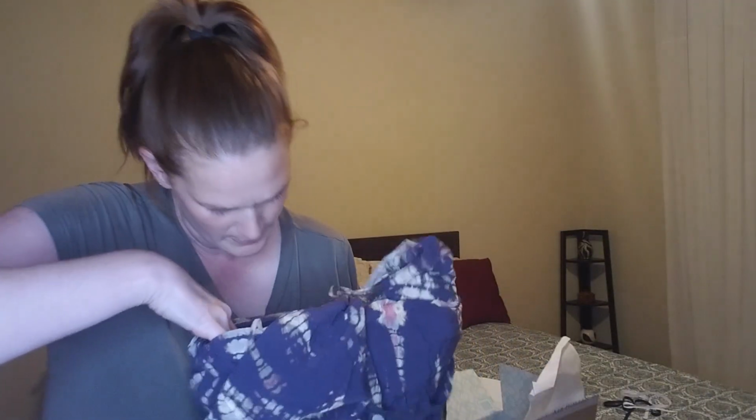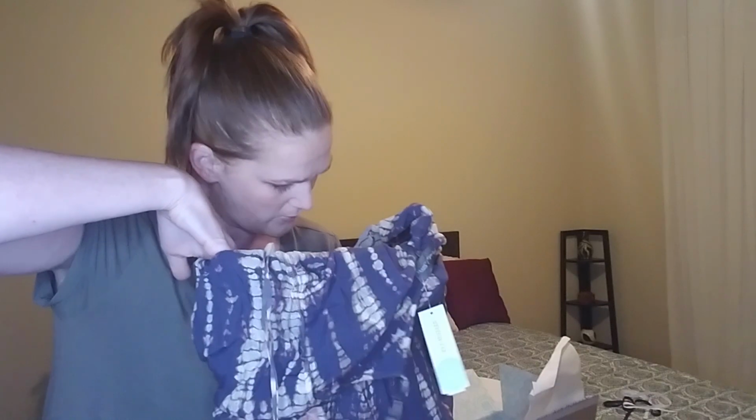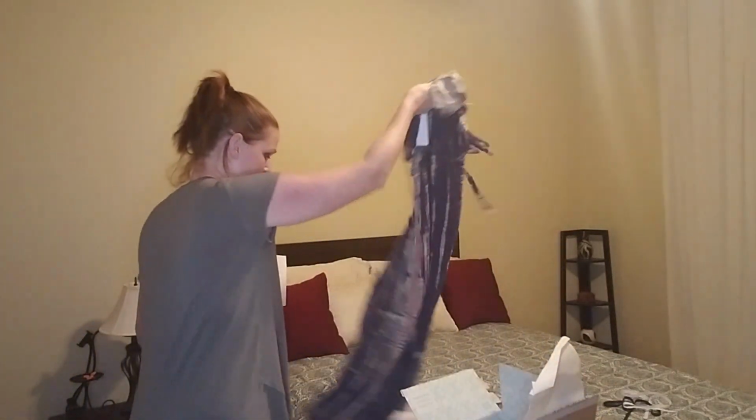Oh, I don't see the fabric type here. It is stretchy at the waistband. Okay, I don't see the fabric type, but I'm sure I will figure it out later. Let's see the price on this one here. Ooh, of course, I have expensive taste. This is $168. This is in the size medium, so that is really pretty.